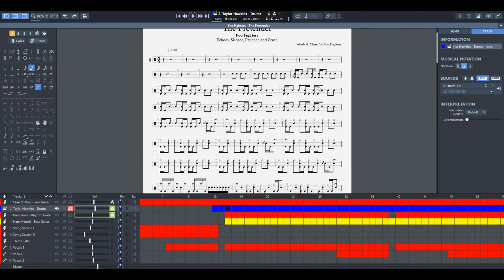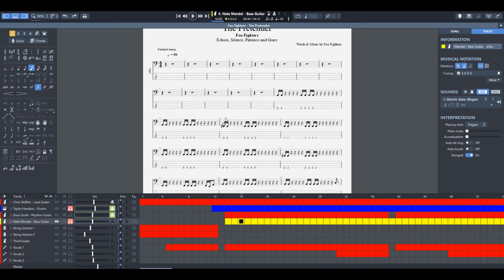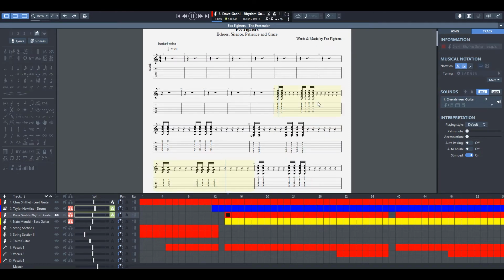And then on this first measure, the kick introduces this rhythm that is basically played not throughout the entire song, but throughout most of the song. Now, that is actually doubled up by the bass, which sounds like this. And then it's also tripled up by the rhythm guitar as well.